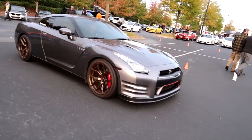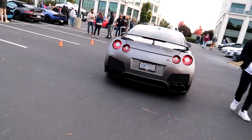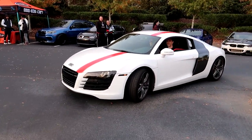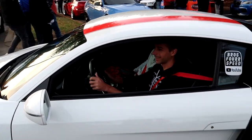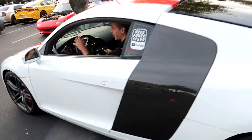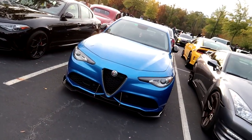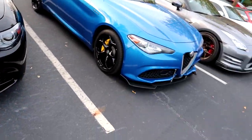Homie Brian pulling up in an ETR, looking clean. Bros for Speed, of course. The second half of the team, the Bros for Speed R8. What's up, dude? Hey, man, it's cold as hell. Look at that thing. Peep the Alfas, though. The Giulias, the Julies? The Julies.